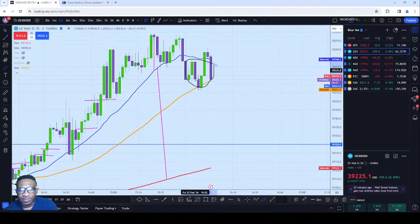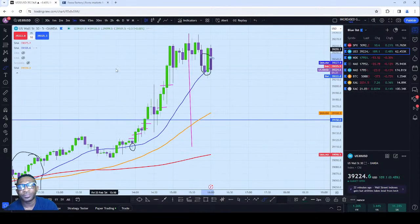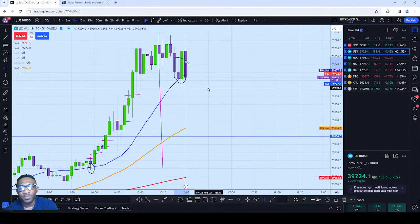With this, if we go on the 5-minute time frame, you will notice that price is just touching on the blue line on the 5-minute time frame, or it's just near. So I'll hop on to the 5-minute time frame and see what is happening there. Yes, this is the 5-minute time frame. On the 2 minutes, it's below the 20 moving average and above the 50 moving average.